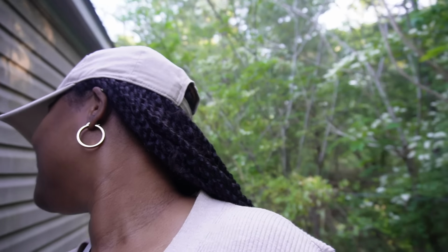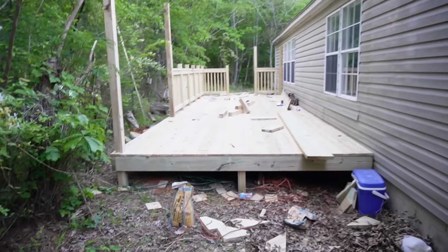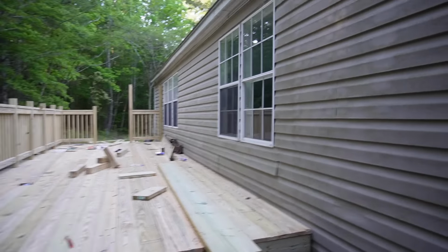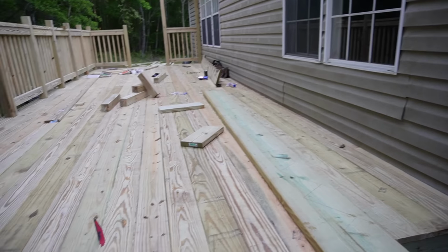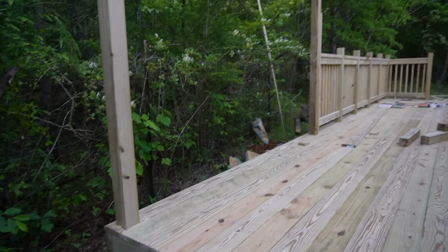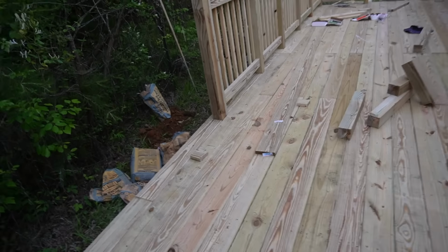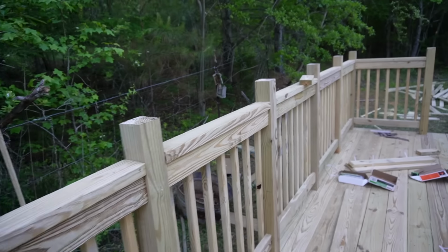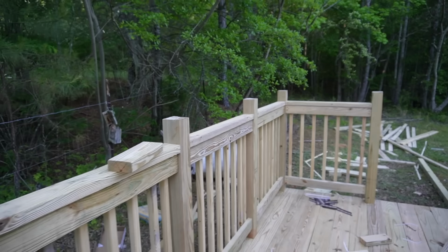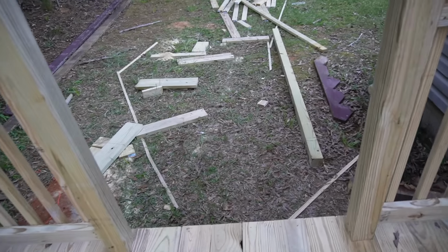All right, so this is what the back deck looks like now. So it's gonna be a little step down, like he said, not that far from the window, of course. But this is the deck. Get up on top of it. They so messy. But anyway, they've already got the railing in on most of it here. So it'll go all the way down here. And then it'll be stairs to get down.